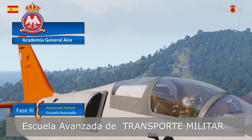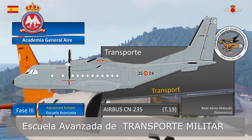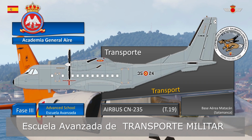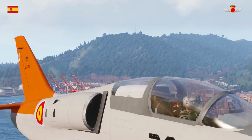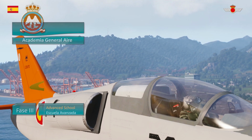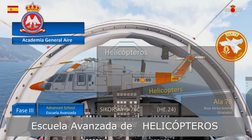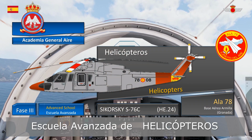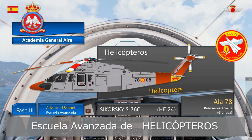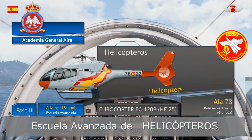For the air transport specialty, they are trained at the Matacán Air Base, and have two types of aircraft for this, the CASA C-101, and the Airbus CN-235, T-19. And for the helicopter pilot specialty, they do it in 78 Air Wing of the Armilla Air Base, Granada, with the models Sikorsky S-76C, HE-24, and Eurocopter EC-120B, HE-25.